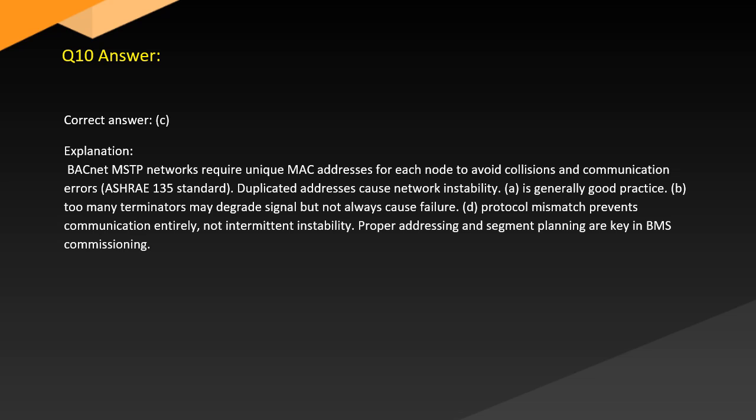Answer. Correct answer: C. Explanation. BACnet MS/TP networks require unique MAC addresses for each node to avoid collisions and communication errors, per the ASHRAE 135 standard. Duplicated addresses cause network instability. A is generally good practice. B. Too many terminators may degrade signal but not always cause failure. D. Protocol mismatch prevents communication entirely, not intermittent instability. Proper addressing and segment planning are key in BMS commissioning.